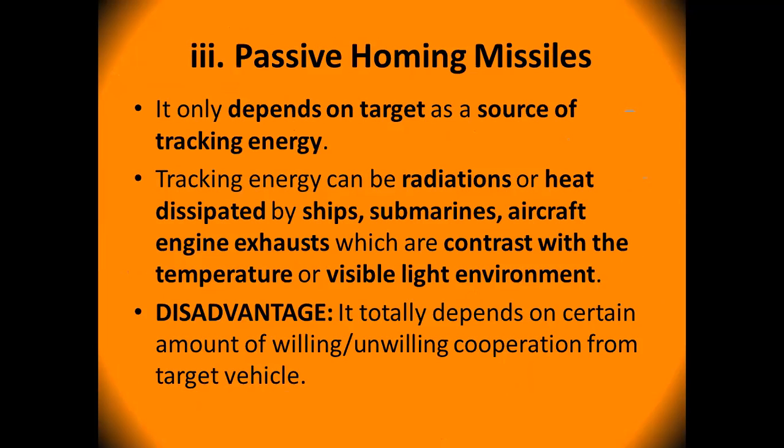Coming up to the passive homing missiles, the third one. Passive homing missiles basically depend on the target as a source of tracking energy. That's also a disadvantage: unless the enemy is desirable to be found, we cannot find it. It works on the radiation or heat dissipated by a ship, submarine, aircraft, or engine exhaust, as in the example I gave at the start.